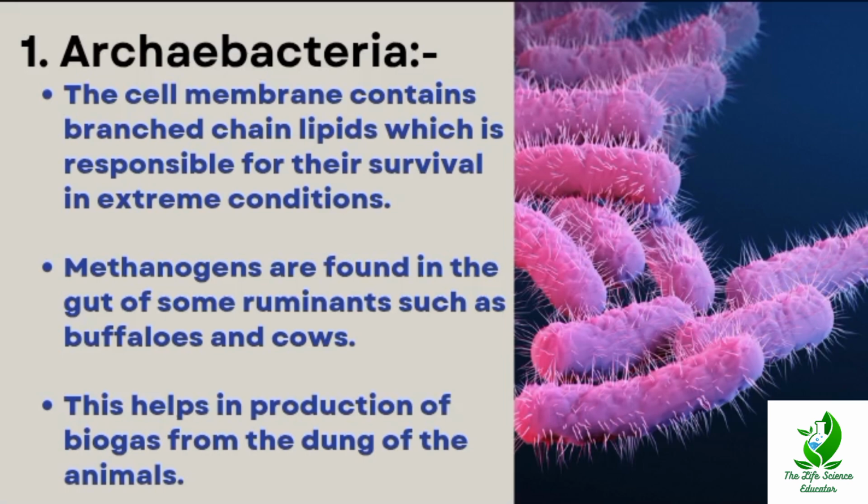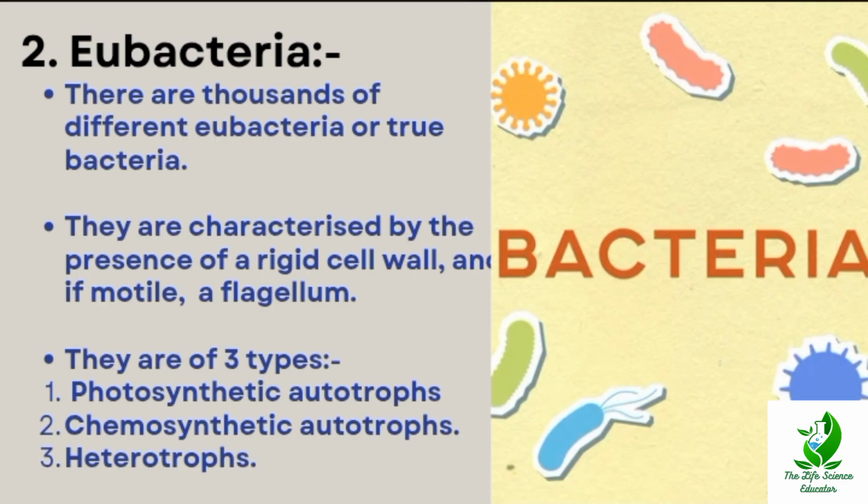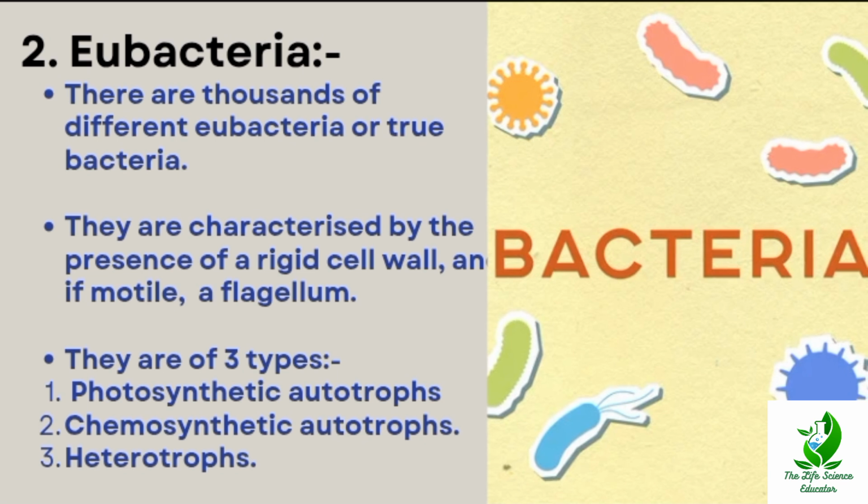And the next one is eubacteria. There are thousands of different eubacteria or true bacteria. They are characterized by the presence of a rigid cell wall, and if motile, they have a flagellum. And these bacteria exist in different shapes and sizes like spherical, rod-shaped, comma-shaped and spirillum-shaped. And they are of three types: photosynthetic autotrophs, chemosynthetic autotrophs and heterotrophs. So let us discuss about them.